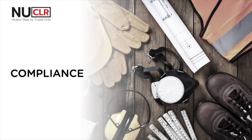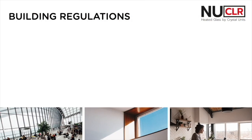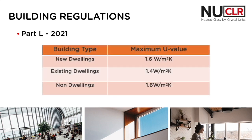Compliance. The Building Regulations Part L provides minimum requirements for many aspects of construction, including those relating to glass and glazing. The 2021 edition supports Part L of Schedule 1 to the Building Regulations 2010. This approved document took effect on 15th of June 2022 for use in England. Part L includes limiting U values for windows, roof windows and curtain walling for new and existing dwellings and non-dwellings. For notional building specification, the U-value target for windows is now 1.2 watts per square metre Kelvin for new dwellings.